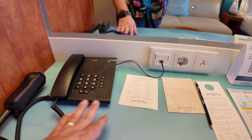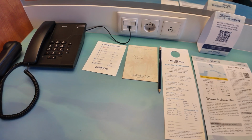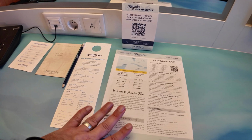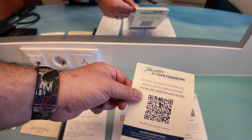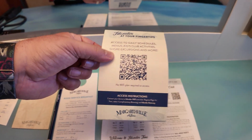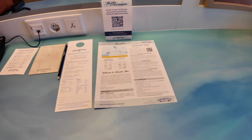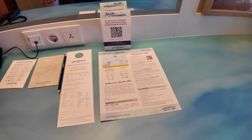You have a phone directory, a notepad. They just called about our brunch because we did the dining package. Room service breakfast. This is our daily. They do not have an app. So if you want to get the schedules, menus, and things, you get this. This is basically just going to give you standard things to download, PDFs, etc. So, and then we have our schedule here, which is great.